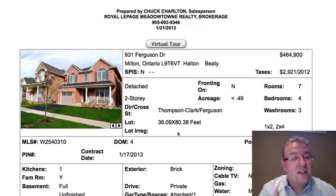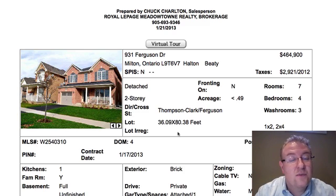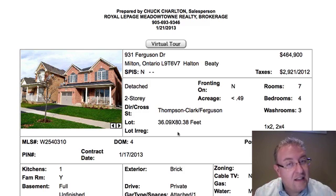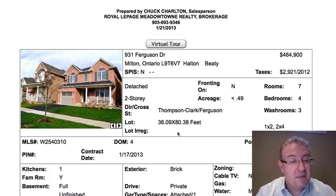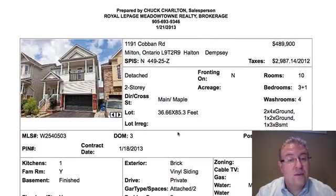The detached singles really had a tough time in the last part of 2012. There was a lot of competition. They were really beating each other down to get sold. And it kind of thinned out. And now we're starting all over again. So I think these guys should be positioned pretty well. It's in a good school district. I think they've got a lot going for them.